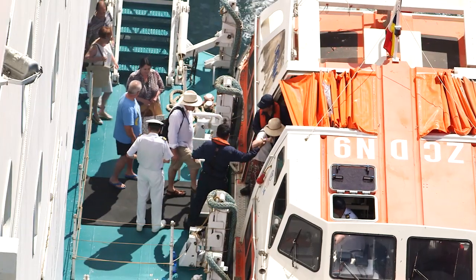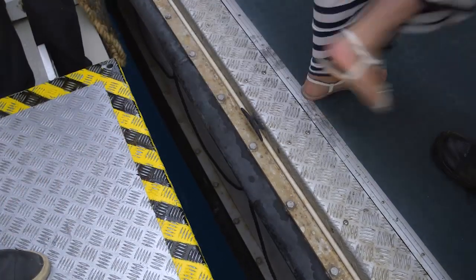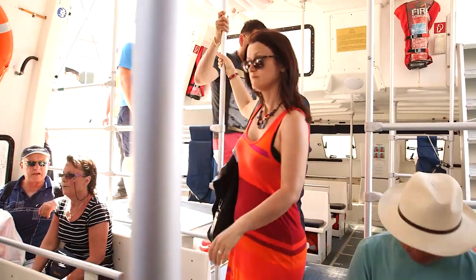To board, you'll need to step, without jumping, from the ship's platform to the tender. Now, depending on which boats we're using and what the weather's doing, this could mean stepping over a foot-wide gap. That's about 30 centimetres. There could also be steps either to get into the tender or to get ashore. These could be up to 8 inches or 20 centimetres high.